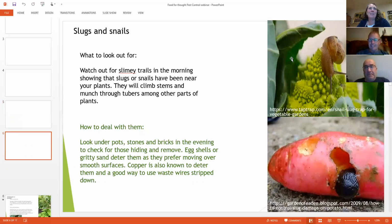So where do you go, Kieran? Well, like I say, you'll see the slimy trails in the morning. You'll see the damage that they've caused. Like we've said before, look under pots, look under stones. If you plant a lot of your vegetables in pots, then you can move them higher up so that they can't get up. I've put down copper. They don't like copper, but I've also put rings of grease around my plant pots, which they just can't go up.